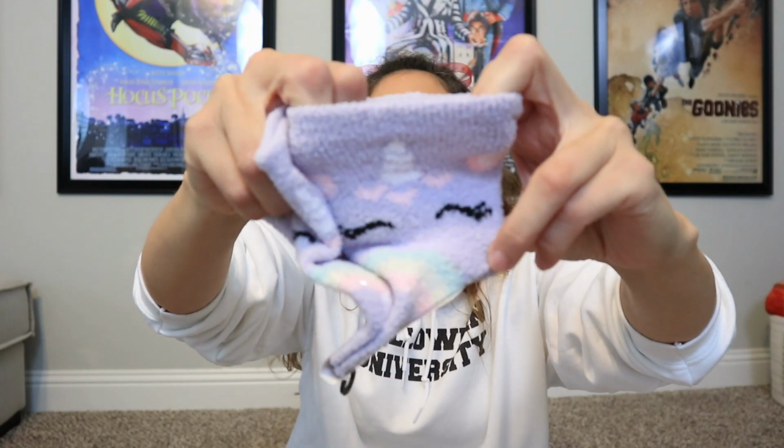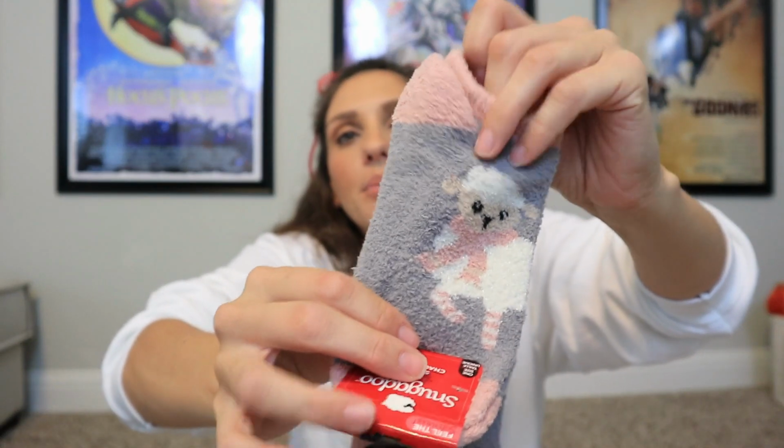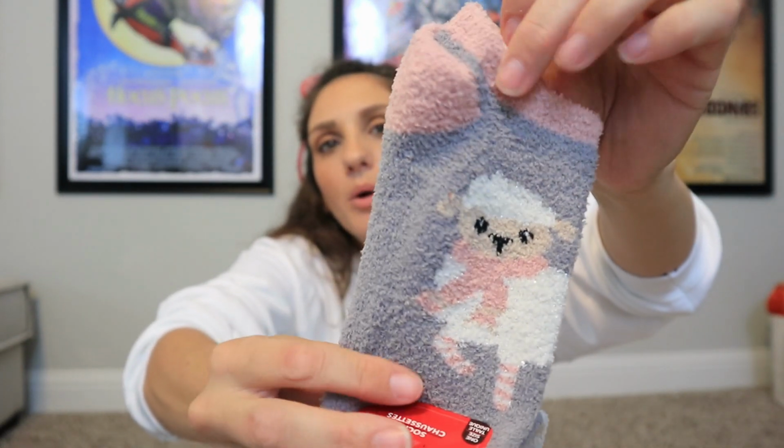Super cute, you guys. And then this one, which I believe is a unicorn. The lilac is gorgeous. The eyelashes are so cute. There's a little rainbow right there at the front. How pretty. I love that one. And they are just impressively soft. And then here is this one, which I think is probably my favorite. The little sheep. This gray and pink moment.